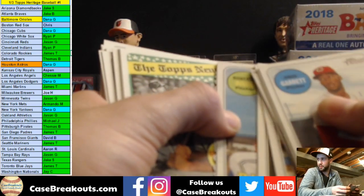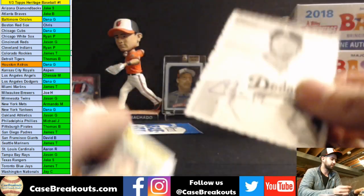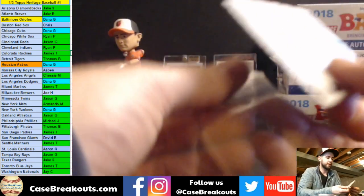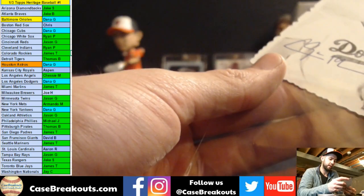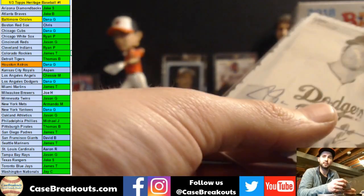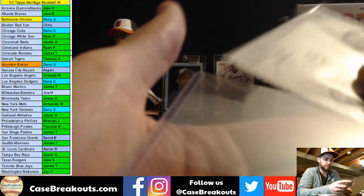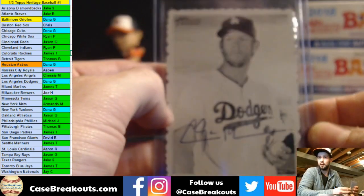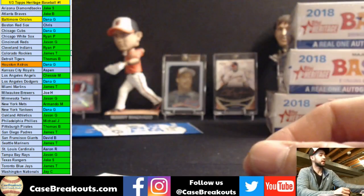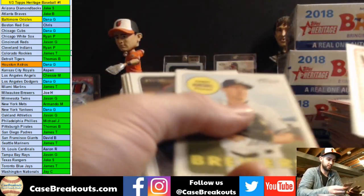Now, Jake B, I don't remember anything coming out of the... All right, Keuchel? Facsimile? A couple facsimile autos. I think it was a patch. We haven't got an auto yet out of this. This stuff's all from the same case, so we gotta be stumbling. If we don't get one in this break, I don't know, we might have to show Topps all these recorded videos, asking why we don't have any autos.